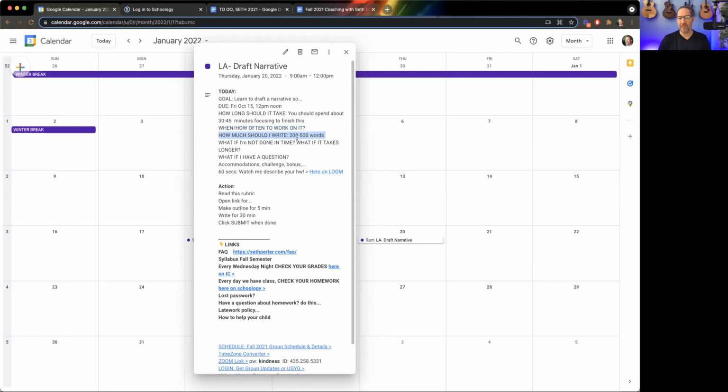How much should I write? 200 to 500 words. Look at that. That's a nice big amount of space so that every kid can be successful on whatever the assignment is. This is just an example, obviously. I don't care if you're teaching math or science or social studies or what. This is just an example.